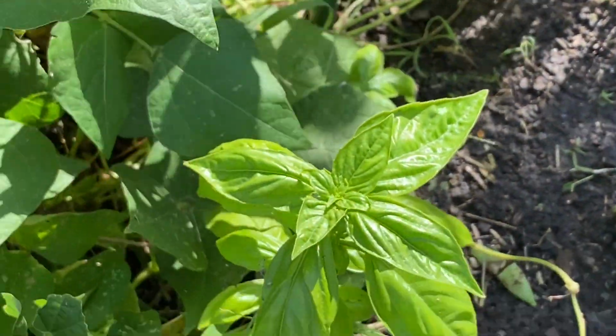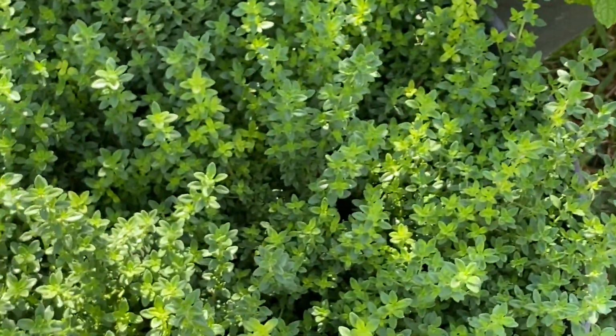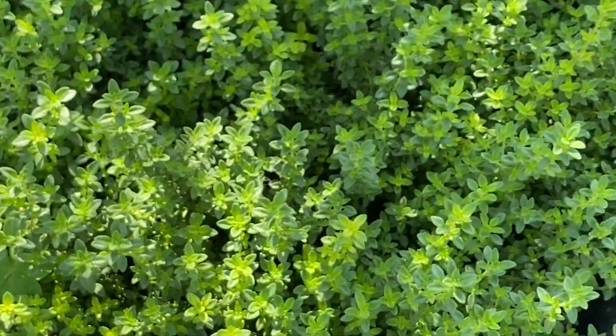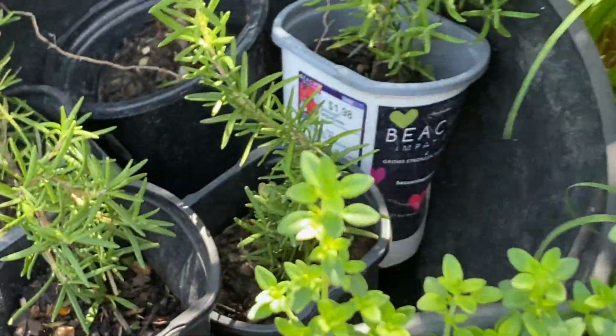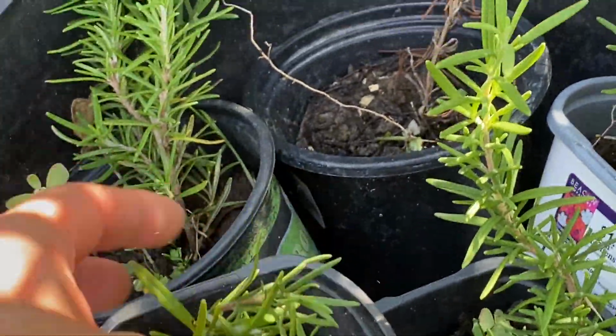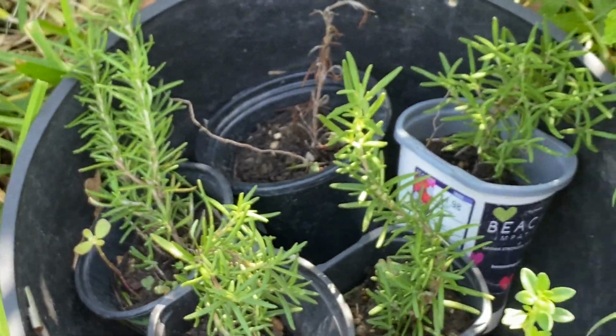And again, like I said, my basil is growing everywhere. There's lemon thyme. There's one small plant I had that now grew so big. And look here, there are more cuttings. The rosemary cuttings are all alive. I give them to friends all the time. That's why I keep doing it.